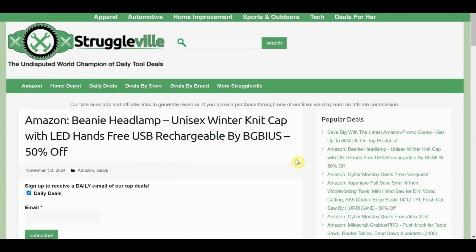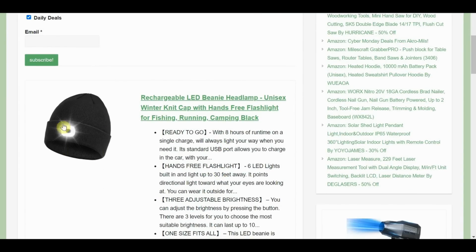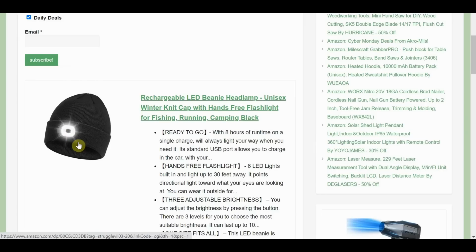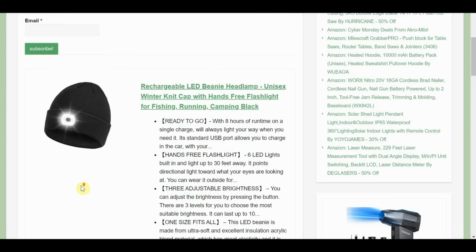The Beanie Headlamp. Winter Knit Cap. LED hands-free USB rechargeable. It is by Bigbius Maximus. 50% off. So a little beanie, you got the LED right in there. Usually it has high, low, and this one even has like cop lights, which is kind of interesting. It's normally $9.99. It's 50% off. Ooh, why did I include the link here? It's supposed to go through Christmas. For some reason I included the link. It does work for multiple quantities. Nice little stocking stuffer item.